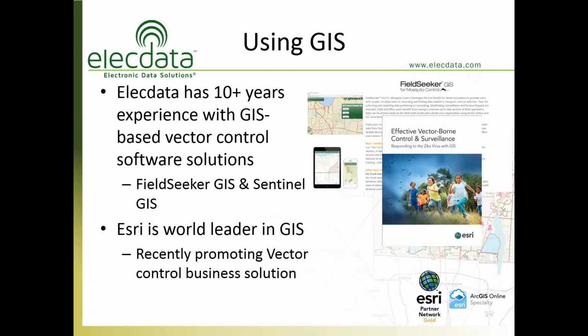As many of you may know, Electronic Data Solutions has more than 10 years of experience with working with GIS-based vector control software solutions. Many of you use the FieldSeeker GIS or Sentinel GIS software solutions that we have. We don't want to assume that everybody on the call knows all about us or about Esri. Esri is the world leader in GIS technology, and Esri recently began promoting a vector control business solution with a variety of applications. We'll be talking a little bit about some of those applications today, and we can talk a little bit about how they may fit in with your existing operations.